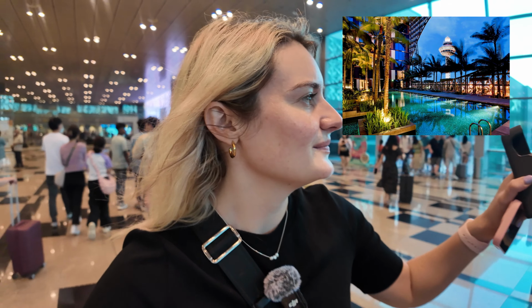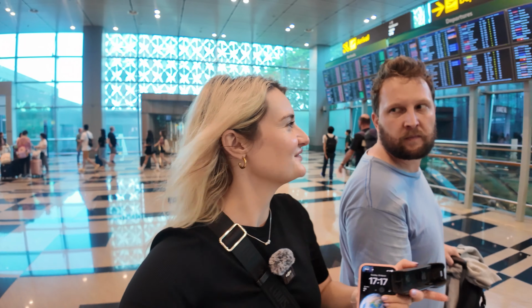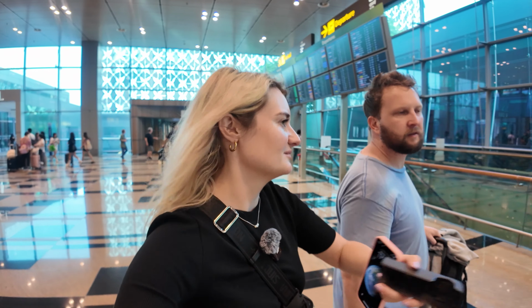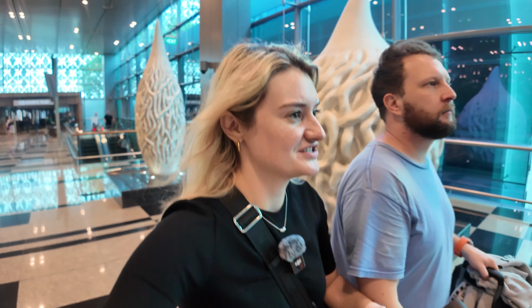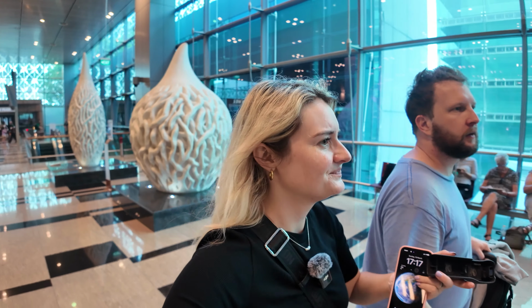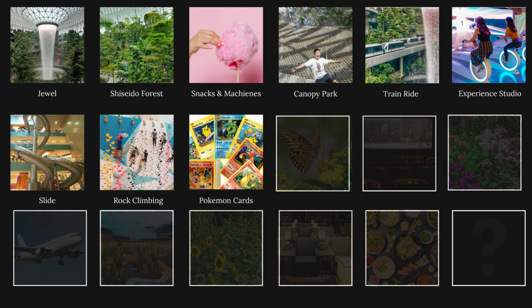I think that is the airport hotel with like a pool, so you don't have to stay there to use the pool. You can just go there for the day and use the pool as well, but you pay to use it. And then there's also a rock climbing wall here in the basement, which is like 12 meters high or something like that, so you can go rock climbing. Is that Pokemon? Pokemon machines. Oh, that's actually so beautiful.